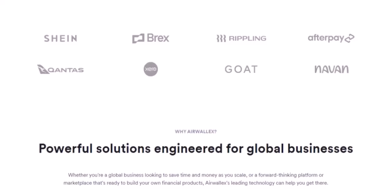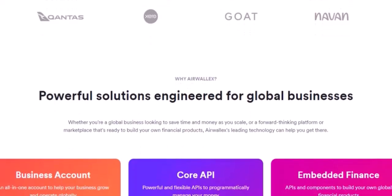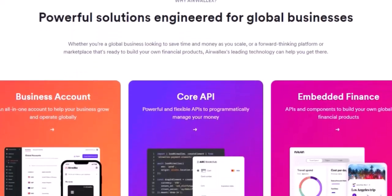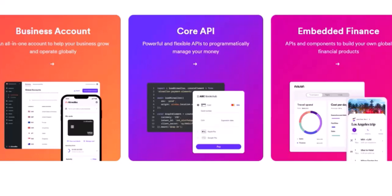Competitive exchange rates. Airwallex often offers more competitive exchange rates compared to traditional banks, which can significantly impact your overall costs. Transparent pricing. Airwallex is known for its transparent pricing model. You can usually find a clear breakdown of fees on their website or within their platform, giving you better control over your expenses. Potential for cost savings. By optimizing your transaction strategy and taking advantage of their tiered fee structure, you can potentially save a significant amount of money compared to traditional banking solutions.